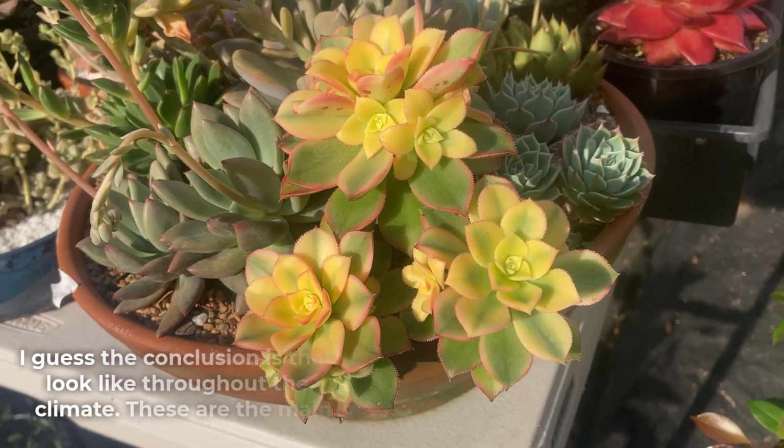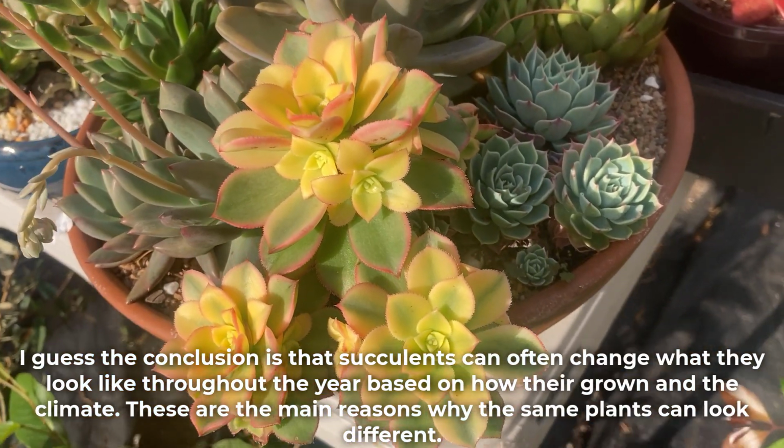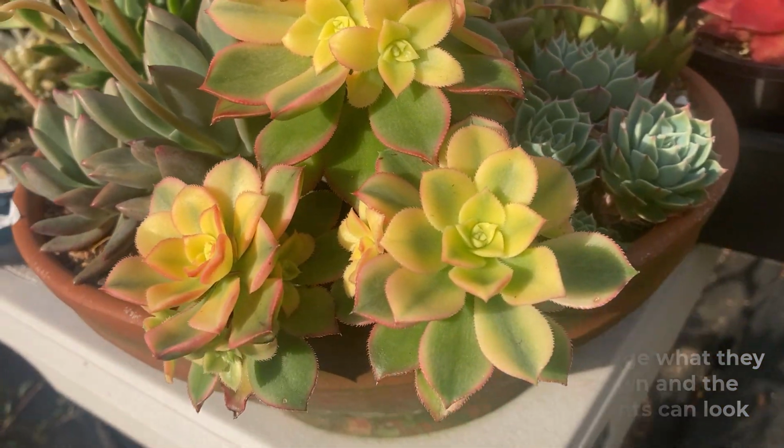I guess the conclusion is that succulents can often change what they look like throughout the year based on how they're grown and the climate. These are the main reasons why the same plants can look different. And that's it for today.